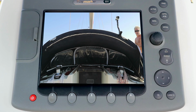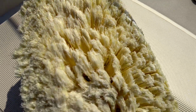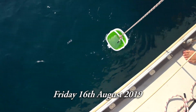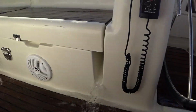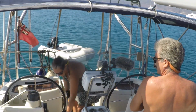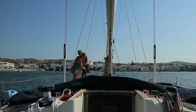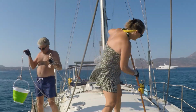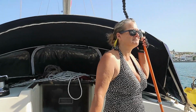Before we left Milos, we had to get the boat ready. We've got this damn pack now, haven't we, cleaning the boat?